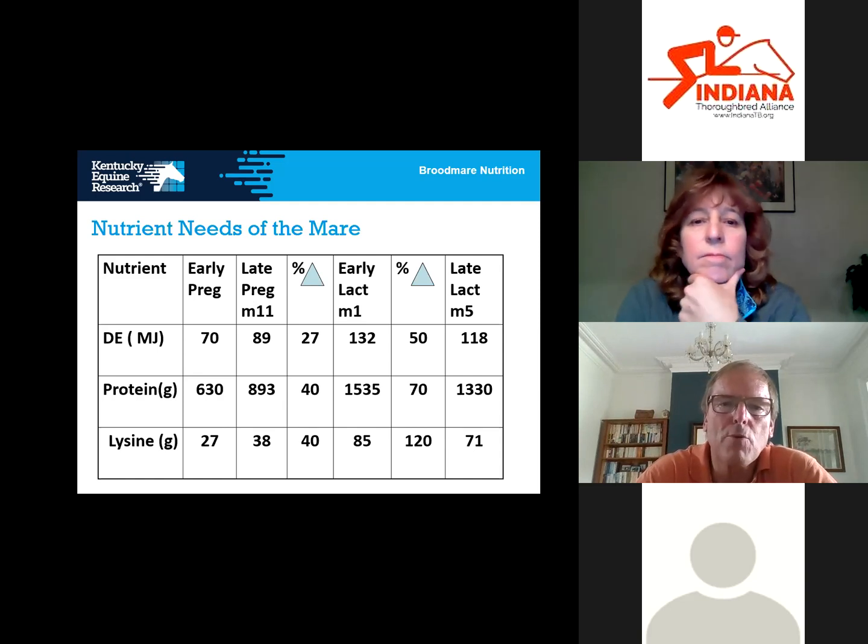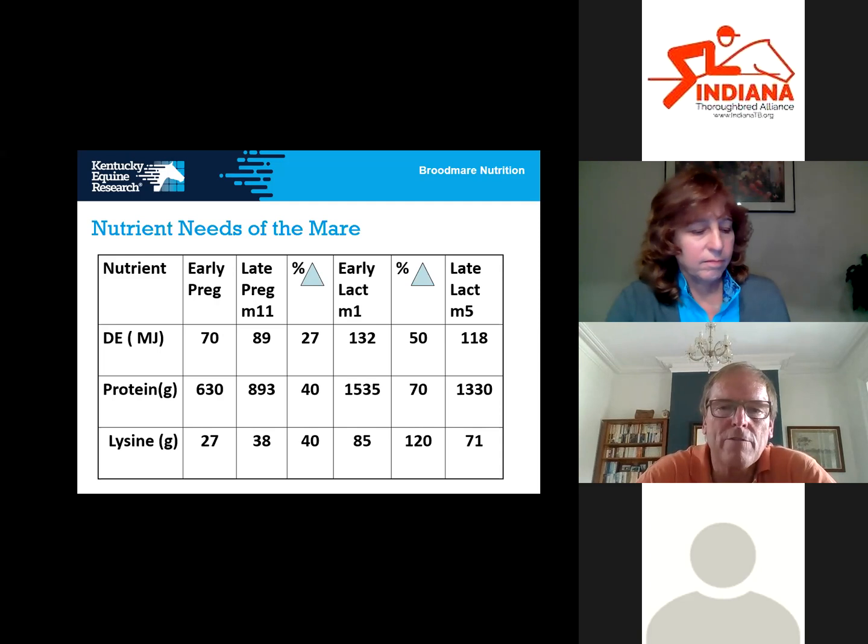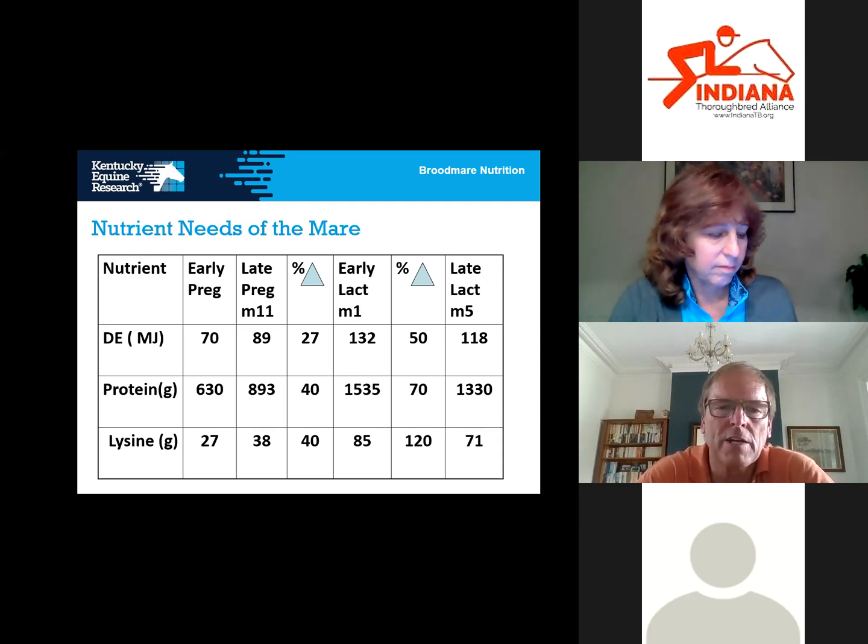So from early pregnancy to late pregnancy, we might get about a 25% increase in energy requirements, maybe 40% in protein and lysine requirements. But when we go to early lactation, we've then got a much bigger increase. So a 50% increase from late pregnancy to early lactation in energy, and 70% or more in protein, and an even bigger increase in lysine requirements.